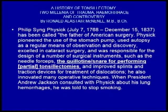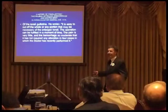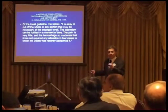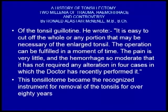The guillotine for the tonsillectomy: it's easy to cut off the whole or any portion that may be necessary. The operation can be fulfilled in a moment of time. The pain is very little, and hemorrhage is so moderate that it does not require any alteration in 4 cases in which the doctor has recently performed it. I think this is very popular. People would just snare these things off or just guillotine them off. And this became, throughout the 1800s and probably into the 20th century, especially your family practitioners taking out the tonsils.